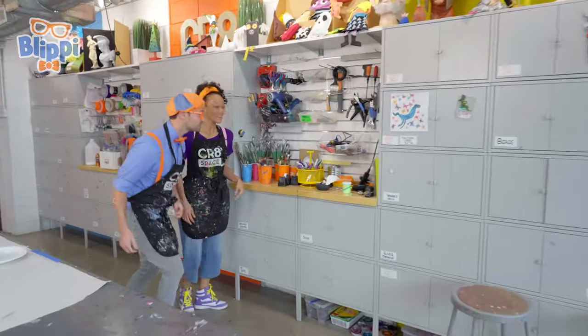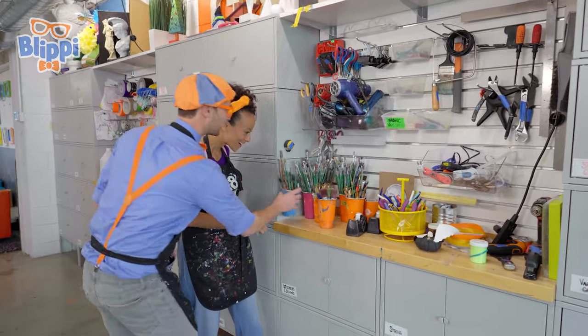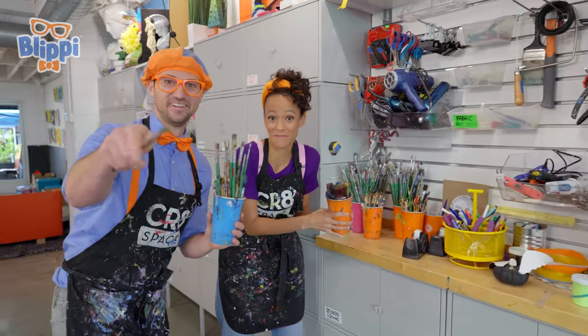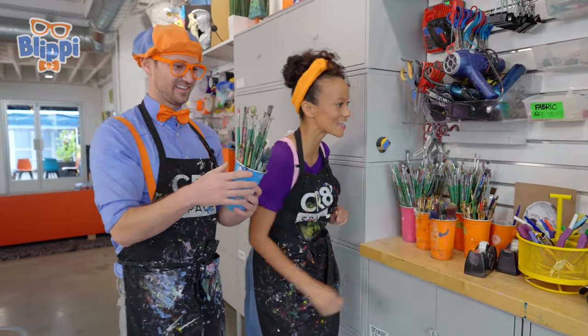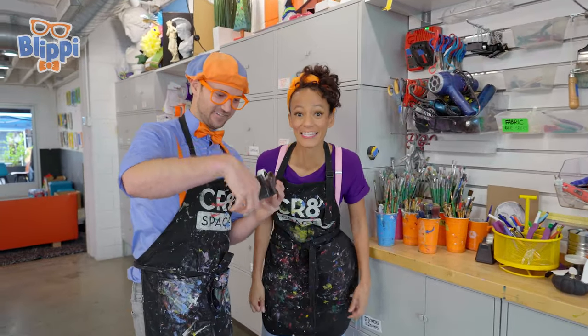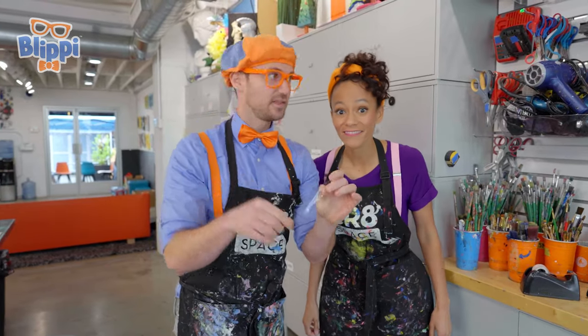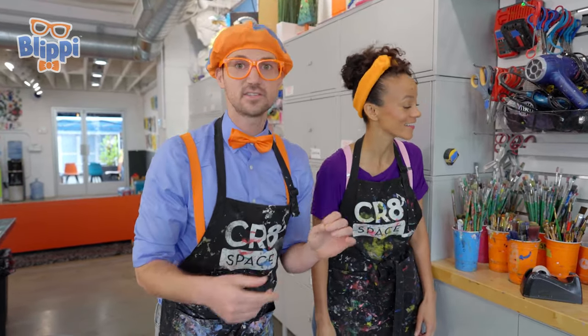Wow. Whoa, look at this place. Wow. Ooh, look at all these scissors. Whoa, ooh, and look, paintbrushes. A lot of paintbrushes in all sizes. Ooh, and some tape. Ooh, stick things together. It's really cool how there's a lot of different materials to use for art.